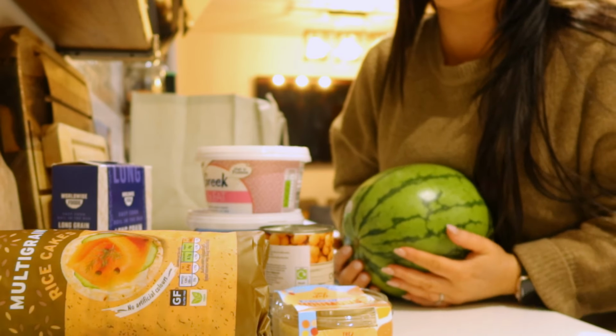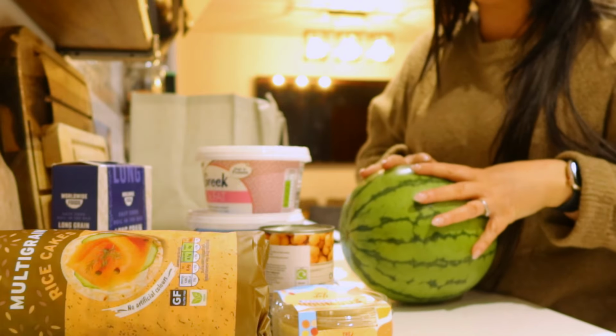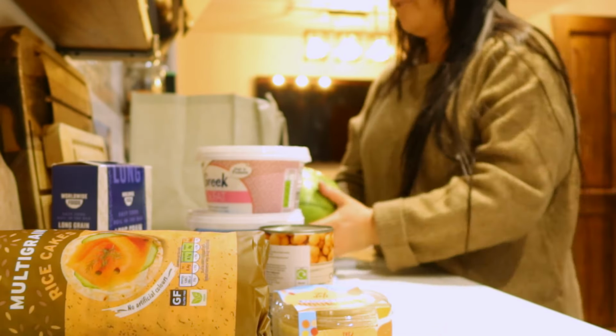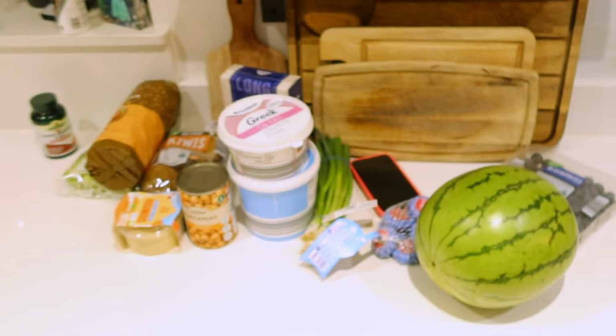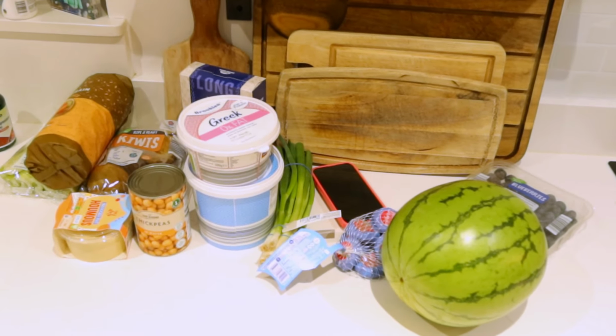I've already got a big watermelon over there. But it's fine because one of these lasts two of us for 2 days, and Jesse also snacks on it, so we have plenty. So there we are. I know you can't see it now. Let me just move you on so you can see. So this is what we got today. And again, it's just really to put us on for a little while.